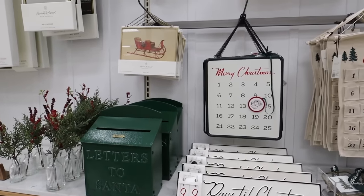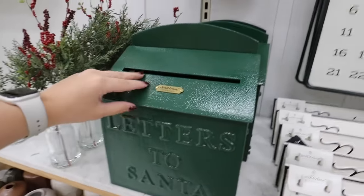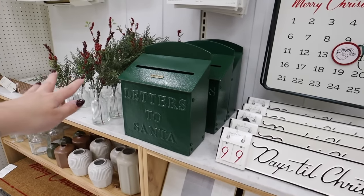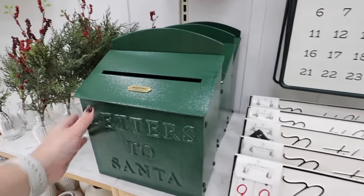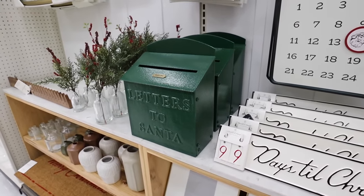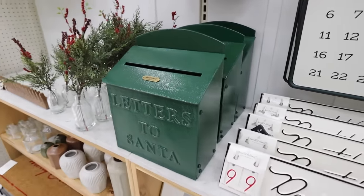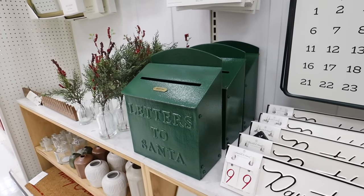Okay, this wall is set up so nice. Here are a few more of the letters to Santa mailboxes. So maybe it's not an online only item. I could have sworn it said that this item's not gonna be sold in stores on the listing, but really excited to see more of these in stores. And hopefully you can see the color really well in this lighting.